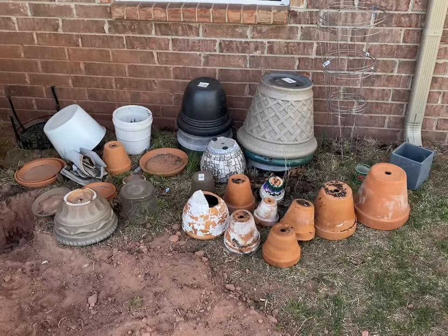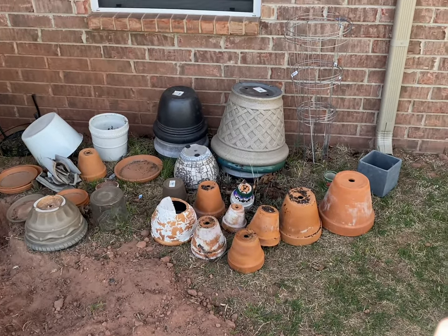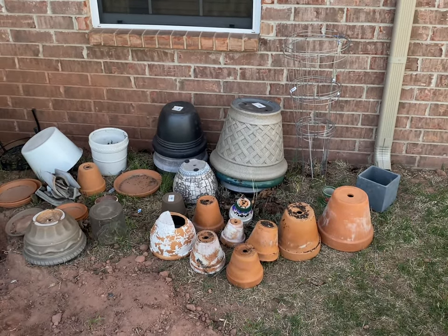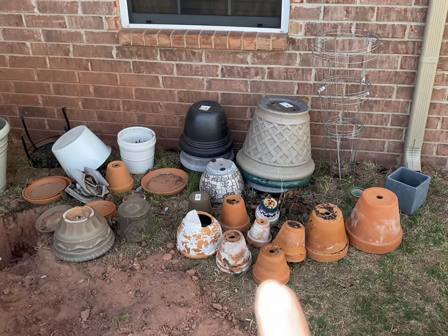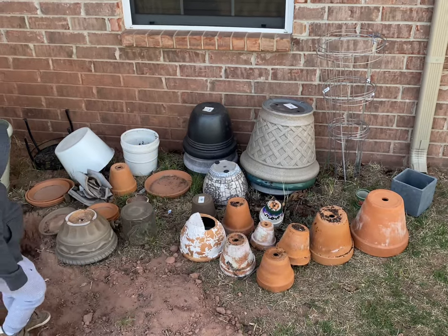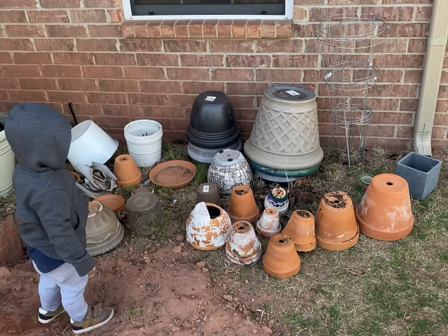So here you can see the pot that I broke last week and me looking for three pots, but I only found two that I really like. So I'm gonna have to go somewhere to find a bigger pot, because I don't like that white one that I pointed at. No. And dang, does he ever stop?